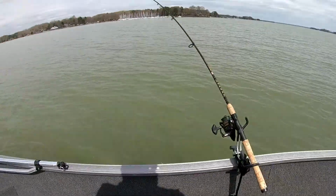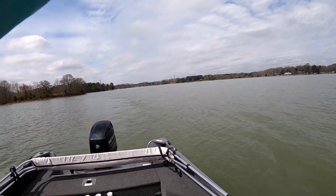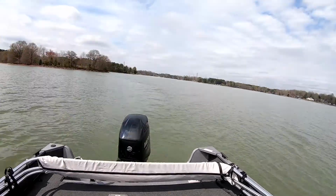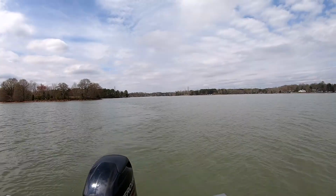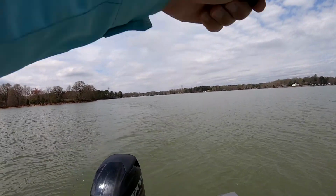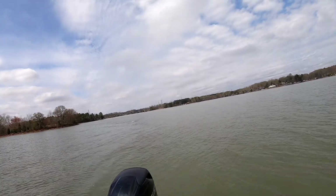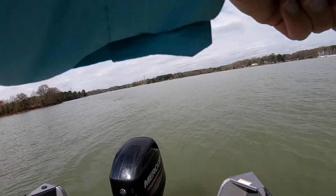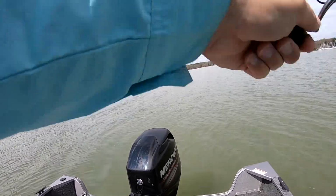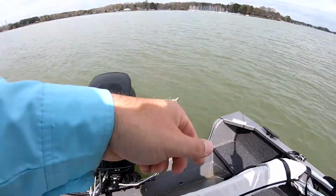Might want to check on this wire. I caught a fish back there. Of course. That's what happened. Sometimes that happens. You're dragging bottom. Got a fish. A little spotted bass.